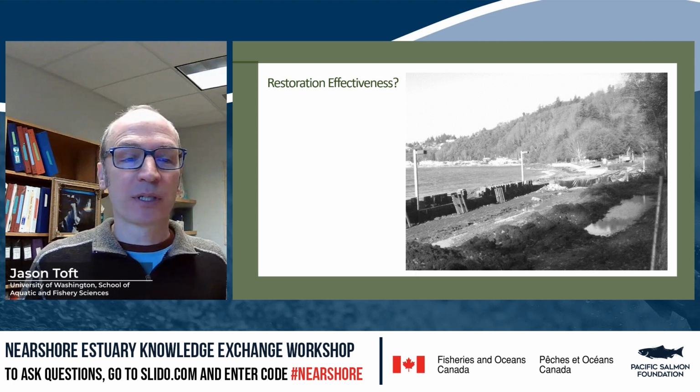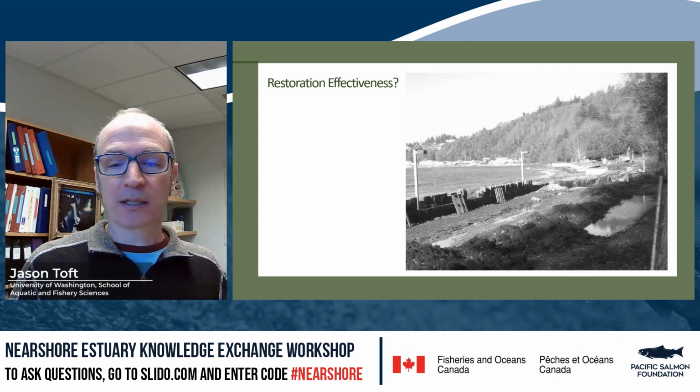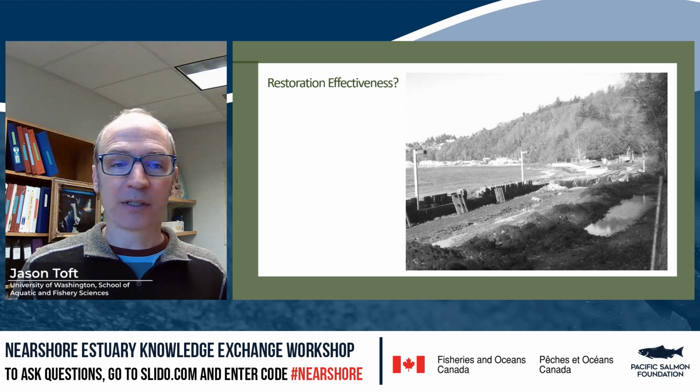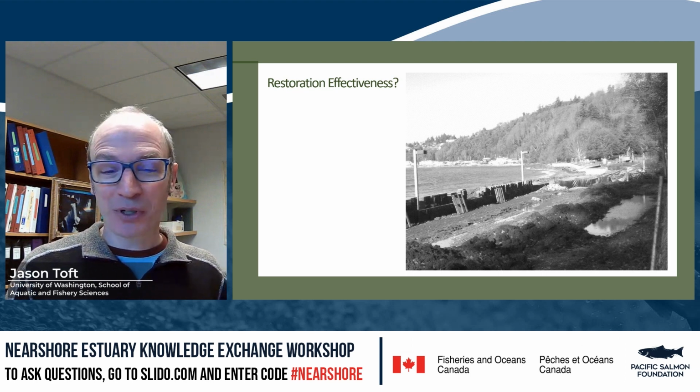So I put restoration effectiveness here as a question because it is a question. As a scientist, and scientists in our group, we're collecting data to inform this. And so you're not trying to prove the restoration worked, you're collecting data to inform how effective it either was or wasn't. And this photo is showing that same stretch of shoreline when armor was being removed in 2014.